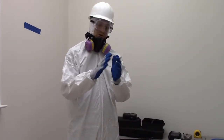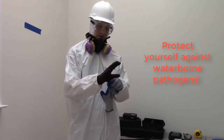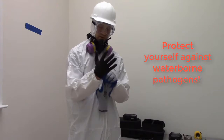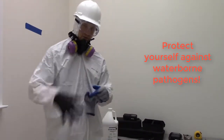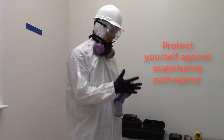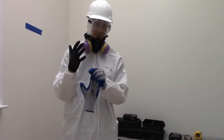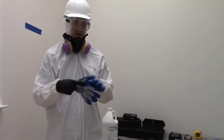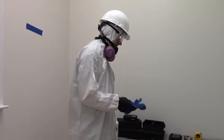Underneath these work gloves, I have nitrile gloves. These are not breathable. These are waterproof, so they don't allow water to get into the glove if I'm working in a wet environment. These are not adequate if you're going to be doing demolition because these tear very easily. So you need to make sure you have an additional leather palm glove layered over top of this when you're performing demolition.